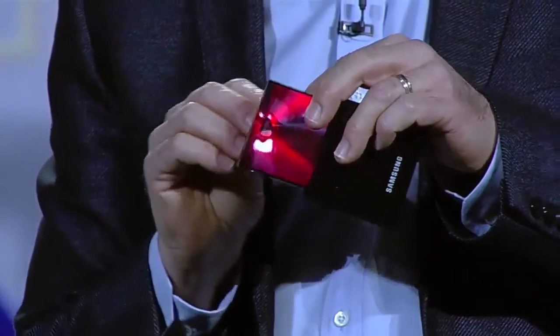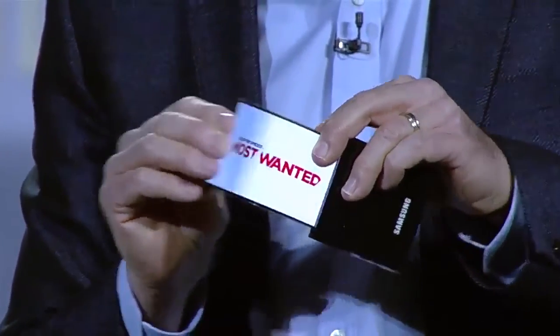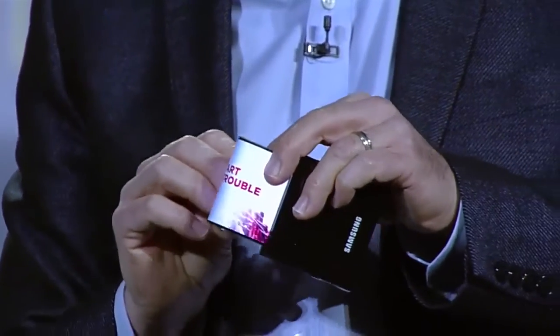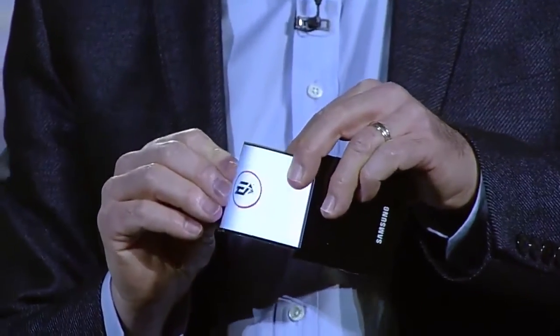Initially, the Samsung Galaxy X was going to be a bendable phone until sources pointed out that the technology is not advanced enough for this to be made.